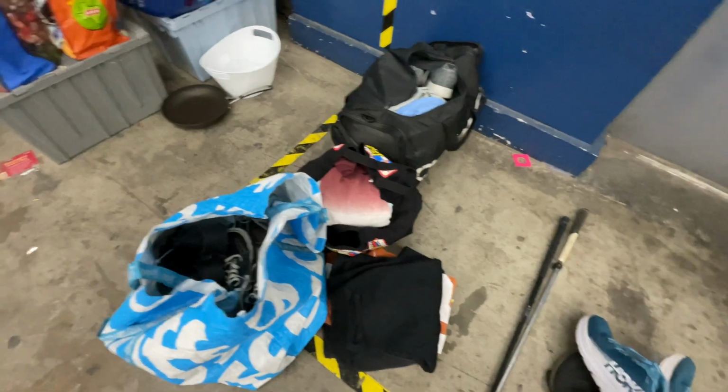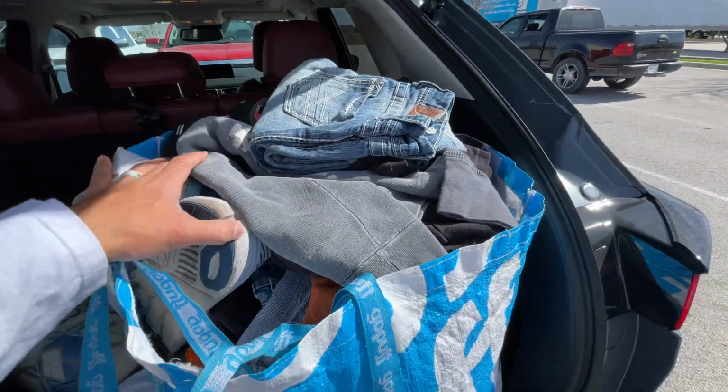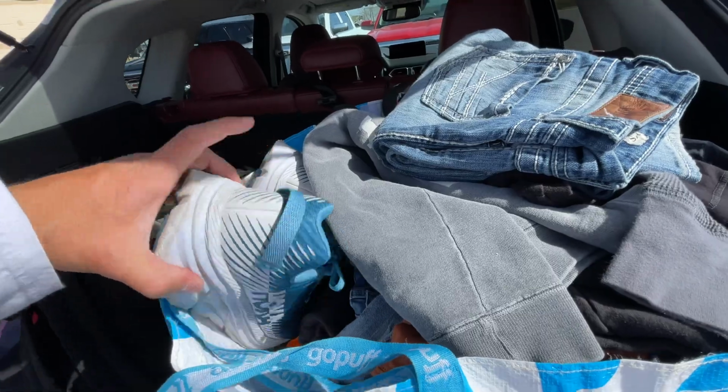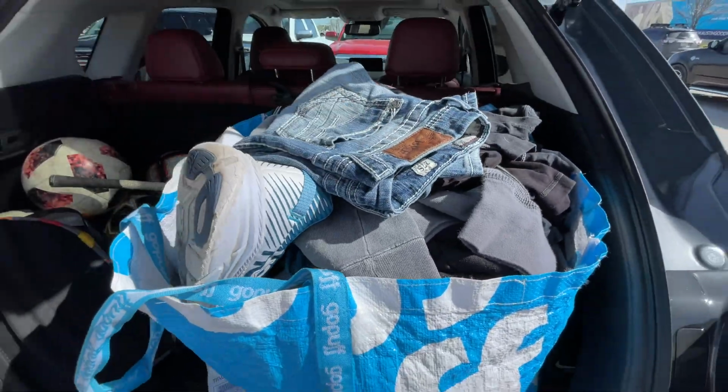Alright guys, I think we're all done here. I think we're ready to pack up and call it a day. I paid 32 bucks for all of it. I even got some things that were not for Depop that will sell very good on Poshmark, like these Hokas and stuff like that, and these BKE jeans, but it was a good day.